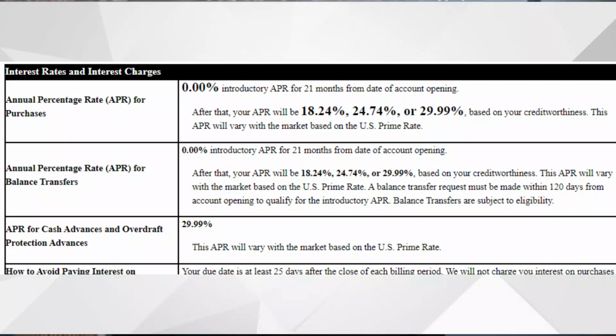Starting out, your purchase APR is probably going to be anywhere between 18.24 to 29.99% based on your creditworthiness. At this point, we're not sure whether or not they're going to have any type of introductory APR for, let's say, the first 12 to 18 months. With other cards by Wells Fargo, they do have an introductory APR for, let's say, the first 15 to 18 months. So we're not sure whether or not they're going to offer that with this card as well, as far as purchases or even balance transfers go.